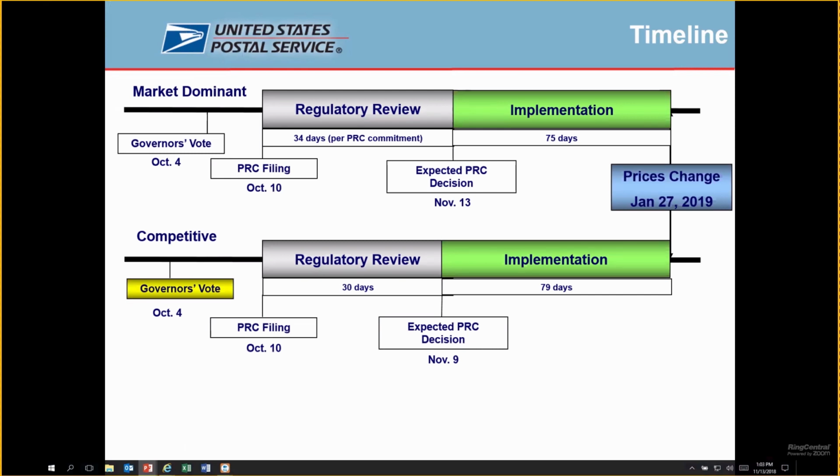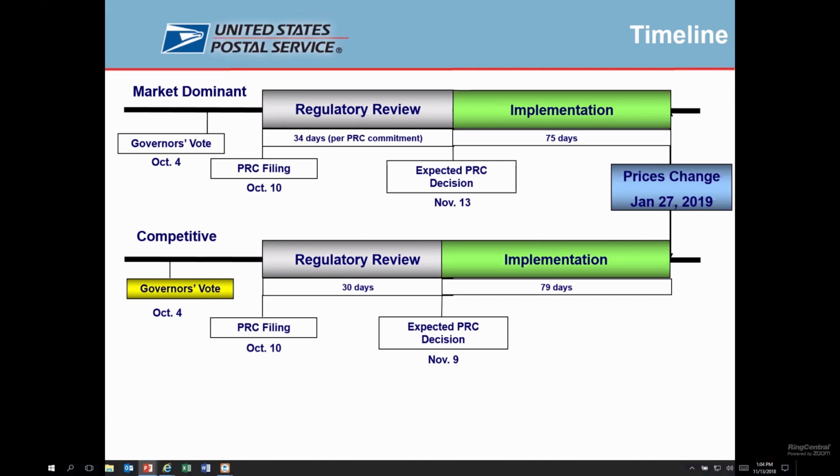How this works is we seek approval to file prices with our Board of Governors, like our Board of Directors. We had new governors appointed in late August. We didn't have governors for approximately 1.5 to 2 years prior to that. Usually we would give the industry more guidance on changes, structural changes, or areas of emphasis, or areas of increased incentives in the price change. Because of the late arrival of governors, we weren't able to do that, unfortunately, in this case. But we did present them with a set of prices, and there was some back and forth, and they approved our prices on October 4th, both market dominant and competitive. We filed those prices with the Postal Regulatory Commission on the 10th.